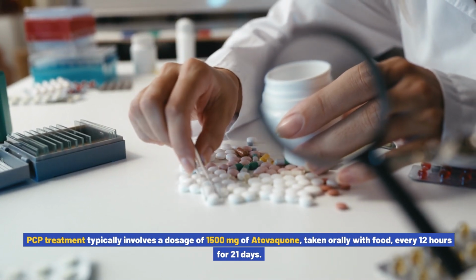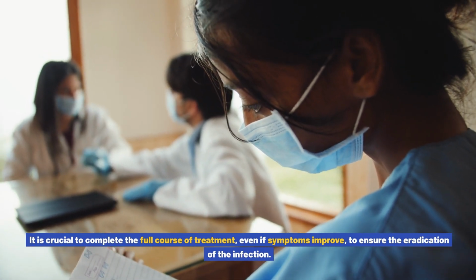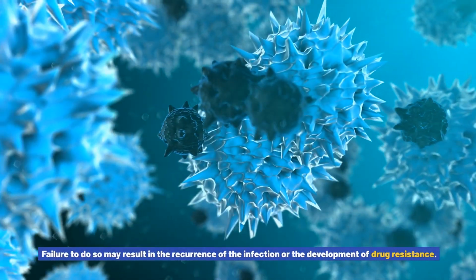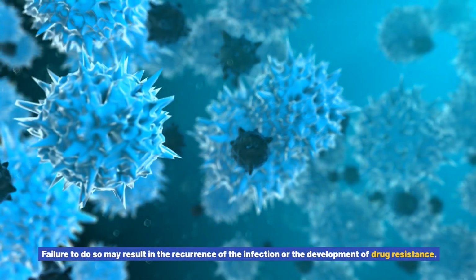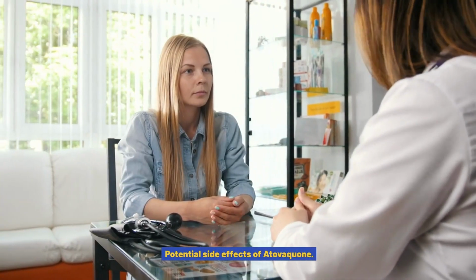It is crucial to complete the full course of treatment, even if symptoms improve, to ensure the eradication of the infection. Failure to do so may result in the recurrence of the infection or the development of drug resistance. Potential side effects of Atovaquone.